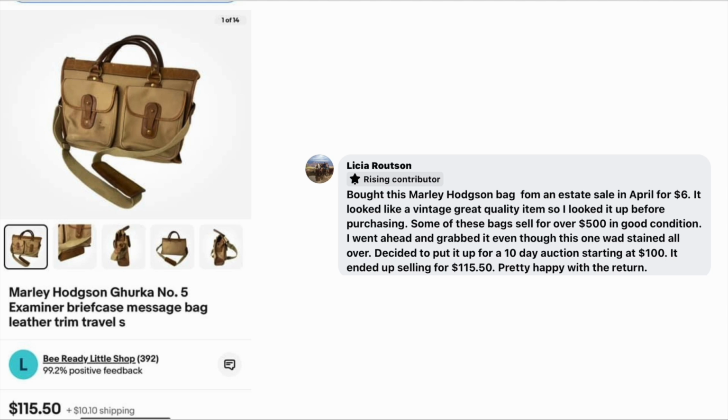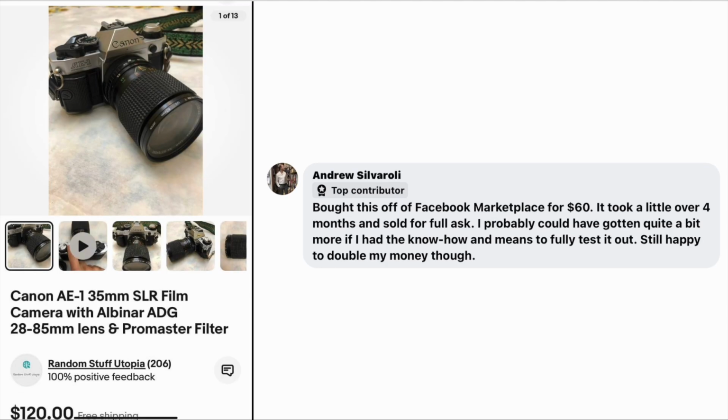Well, I guess so. Marley Hodgson Gurkha number 5 Examiner briefcase messenger bag. That was a really good investment, and it sold with stains on it. So always give it a try if it's imperfect. You just never know.